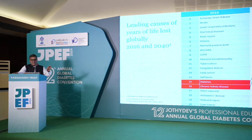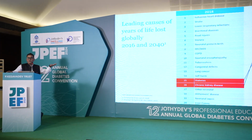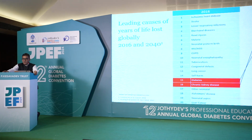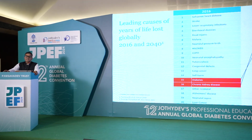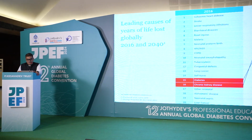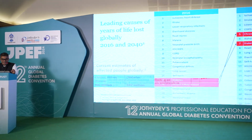It is found that diabetes and CKD are conditions not in the top 10 leading to increasing risk of death. But probably by 2040, both these conditions will be in the top 10 conditions in the world which are the reason for people to die. Definitely cardiovascular disease and stroke, lower respiratory infection and COPD will always be there, along with cancers and other things. But in the top 10 conditions, CKD and diabetes will be there.